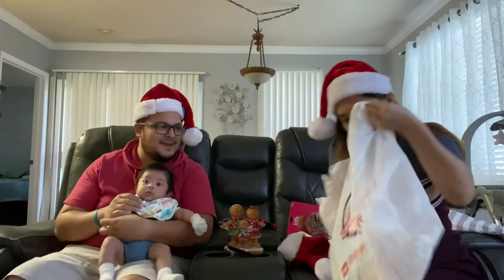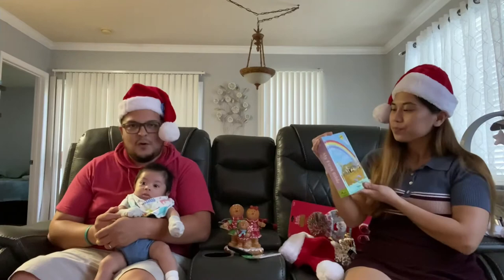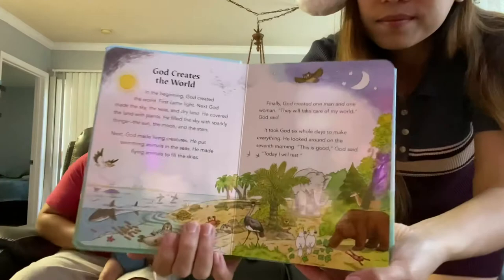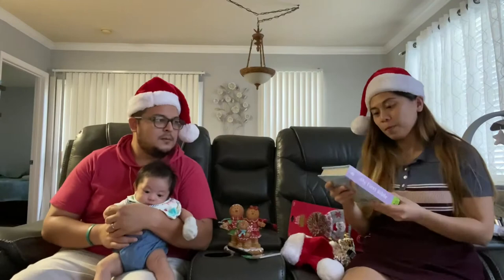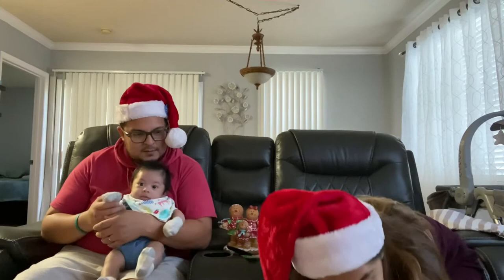And then what more? Well, we got the label stickers for gift cards. No, they're the labels for the gifts. We bought him his first Bible. It says My First Bible. I like it because, see, it's nice inside. When he grows a little more, we're going to start reading to him. We bought this for $8. And that's it? I think that's it. Do we have more? No.